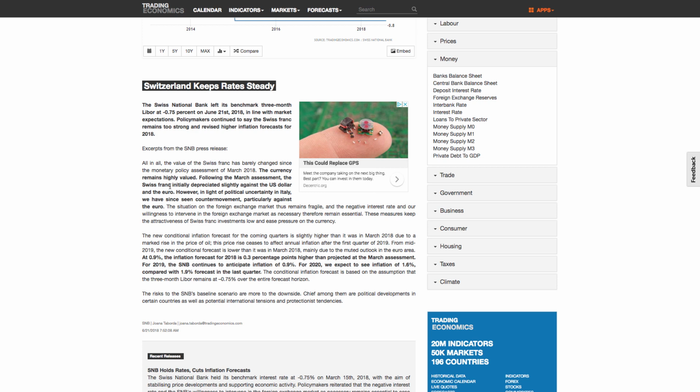Following the March assessment, the Swiss franc initially depreciated slightly against the US dollar and the euro. However, in light of political uncertainty in Italy, we have since seen a counter movement, particularly against the euro. Now this is, we'll say, the kicker, but it basically just reiterates what the Bloomberg article was saying. The situation on the foreign exchange market thus remains fragile, and the negative interest rate and our willingness to intervene in the foreign exchange market as necessary therefore remain essential, right?